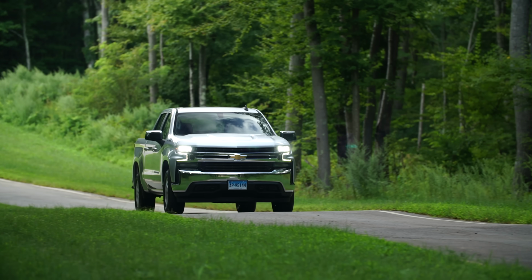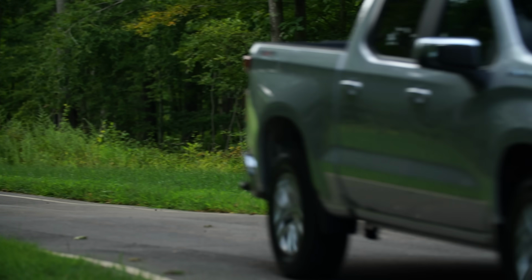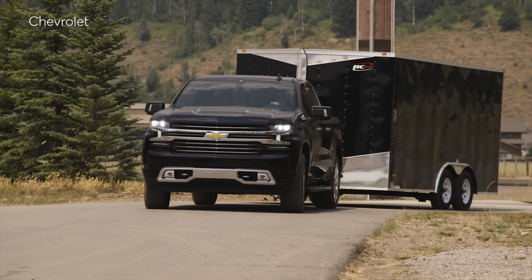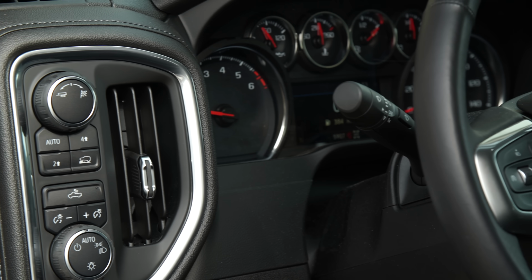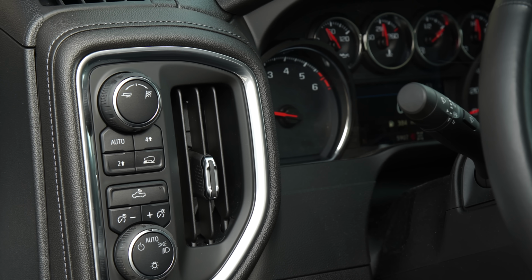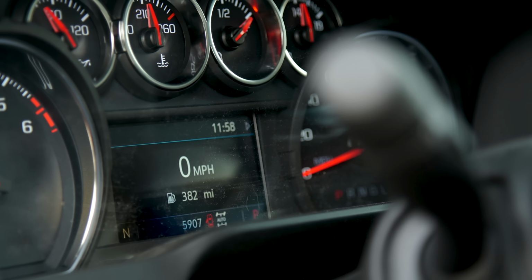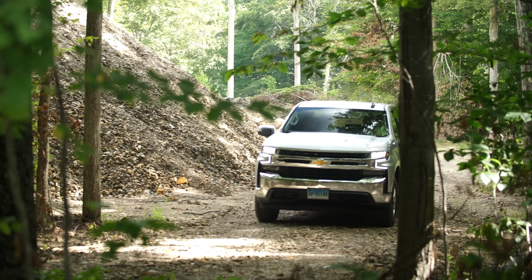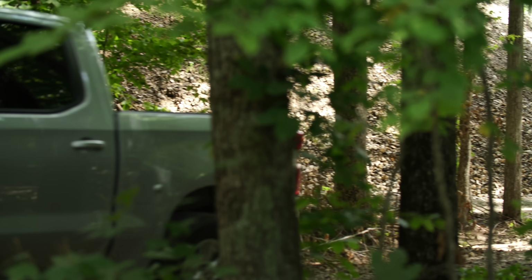Our LT trim truck is equipped to tow up to 9,600 pounds. Silverados with a larger 6.2-liter engine and heavy-duty towing package can tow 12,100 pounds in crew cab versions. We like that the four-wheel drive system has an auto mode that can be left on indefinitely, eliminating the need for the driver to make the decision for when to engage or disengage it. And if you're going off-road, be aware that the basic four-wheel drive Silverados don't have the low-range gearing, which is what you need for serious off-roading.